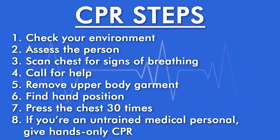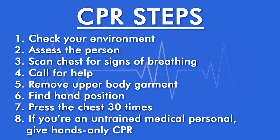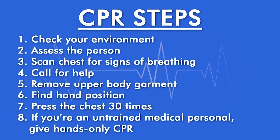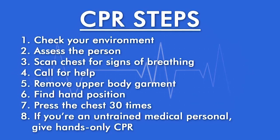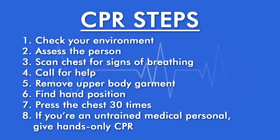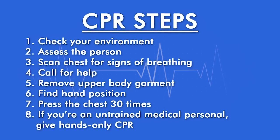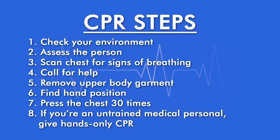So once you have somebody collapsing, the first thing you need to do is check your environment, ensure that your environment is safe for you. Once the environment is safe, now you need to assess the person who has collapsed. Once someone is unresponsive, has no signs of life, call for help and bare the person's chest, so you remove their upper garment. Find your hand position. It's on the lower half, center of the chest, lower half of the breastbone, and you push in 30 times at the pace of the Bee Gees song, Staying Alive.